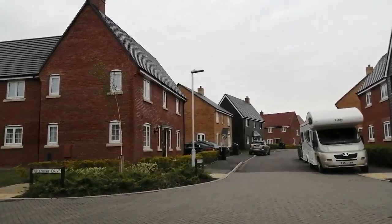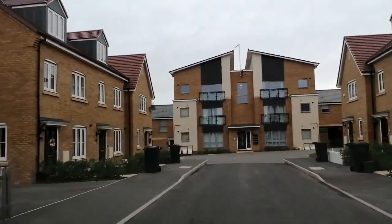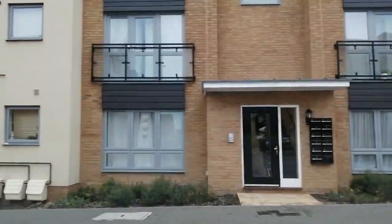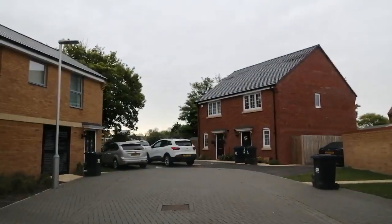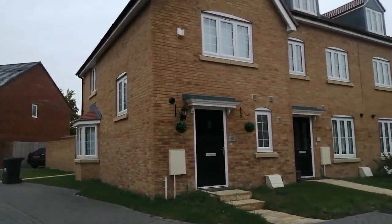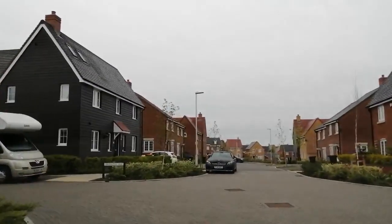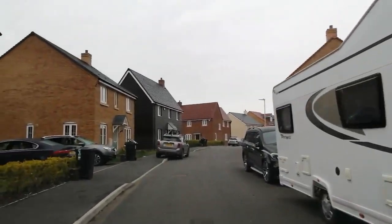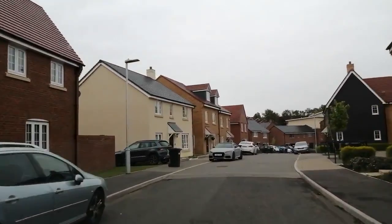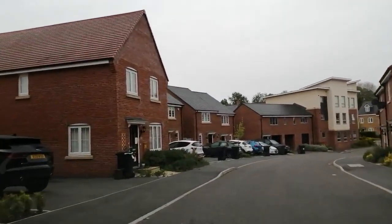Very nice. Wow. Very nice. Okay. The thing I like about these is they are not a lot of dead ends. They do take you around. Most of these new places just make them dead ends, but this goes right around in a circle.